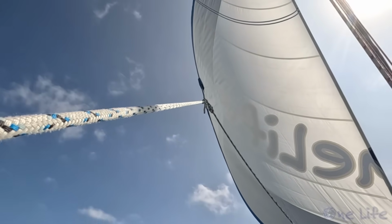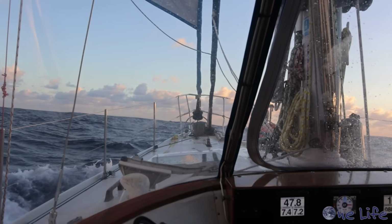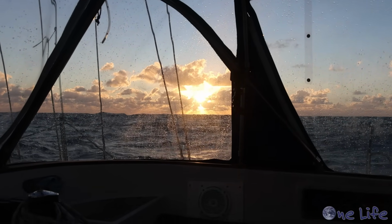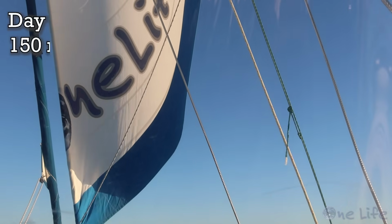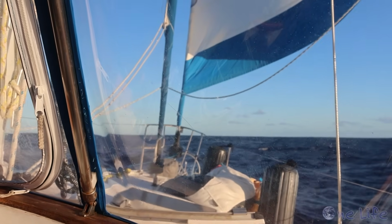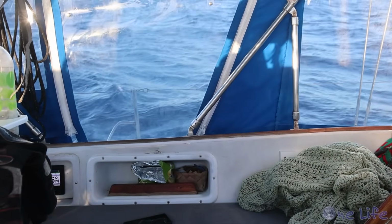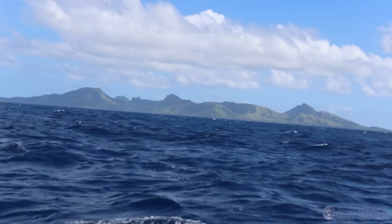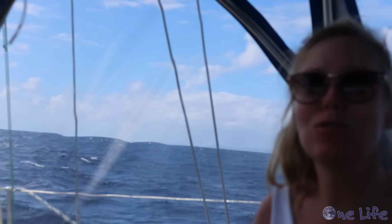Our sail plan was dialed in, and One Life was flying along at 7 knots, another stunning sunset capping off a beautiful day on the Pacific Ocean. What's that island? That's Motuku, part of Fiji, but we still have another 150 miles to go.